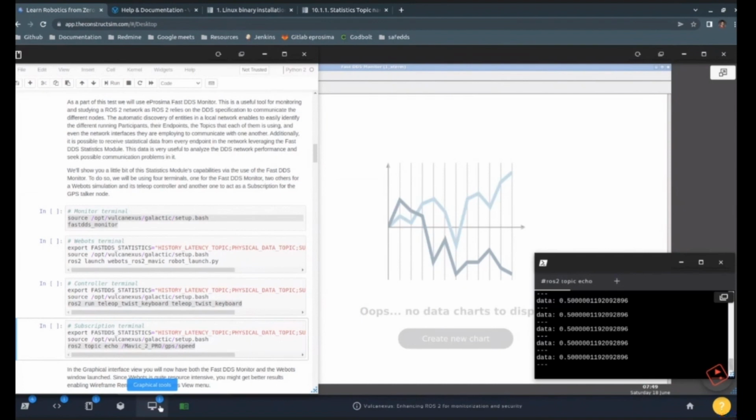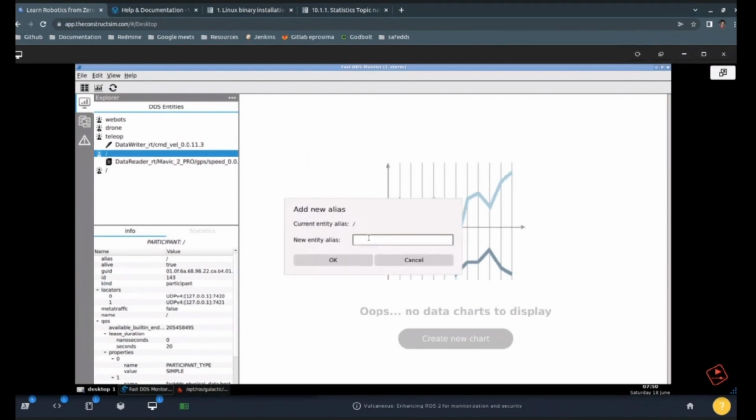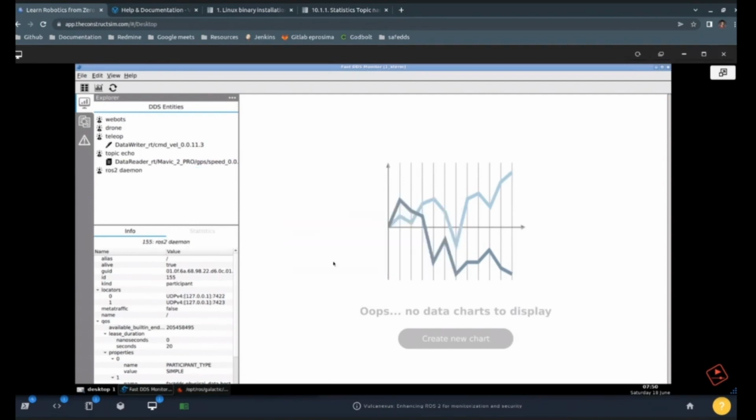If we go now to the monitor, we'll see two participants instead of one. The first one is the actual topic echo. I don't know how familiar you are with ROS2, but the second one is the ROS2 daemon, which was instantiated when I ran the ROS2 CLI. So it is there. We're not going to take a look at it.